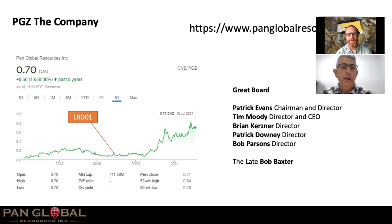But I think that this graph goes back a couple of years, and this is the stock price. And I think this is the reason why people get into junior stocks, where this is the first hole that we hit on La Romana, on the Romana project back in the middle of 2019.